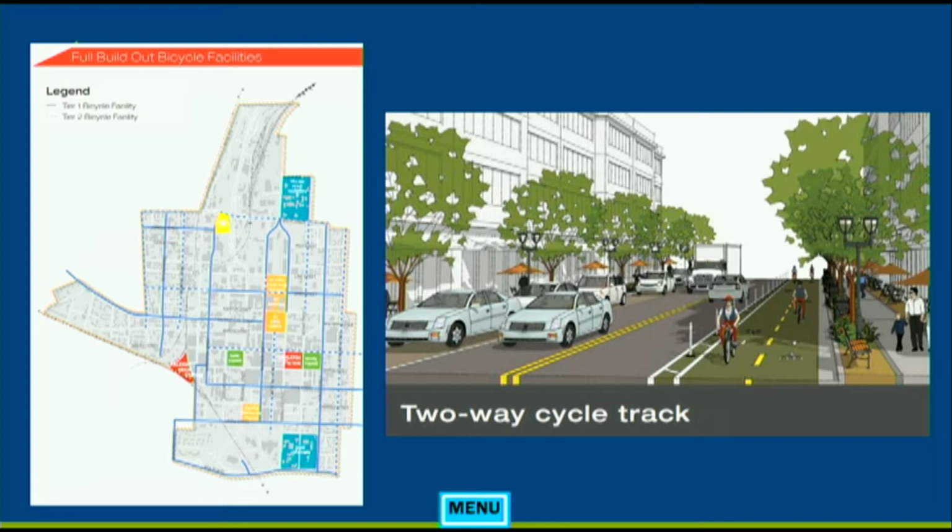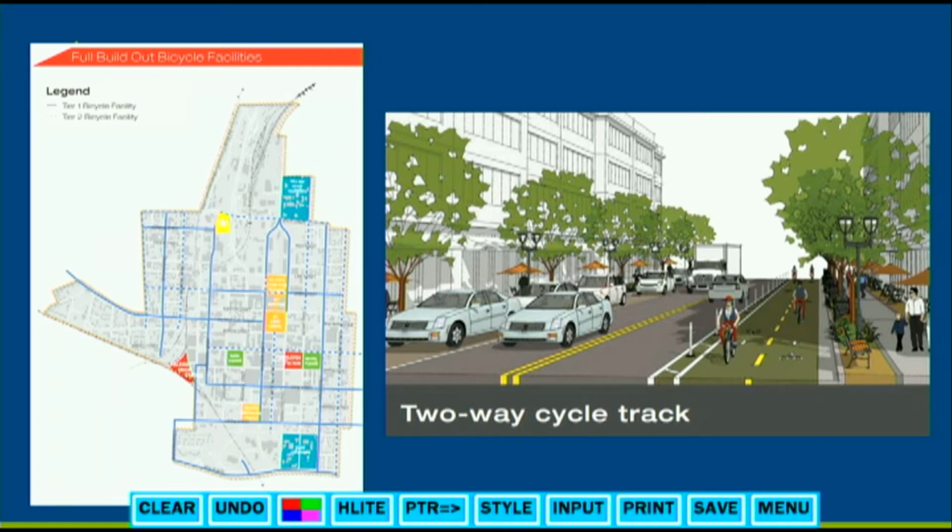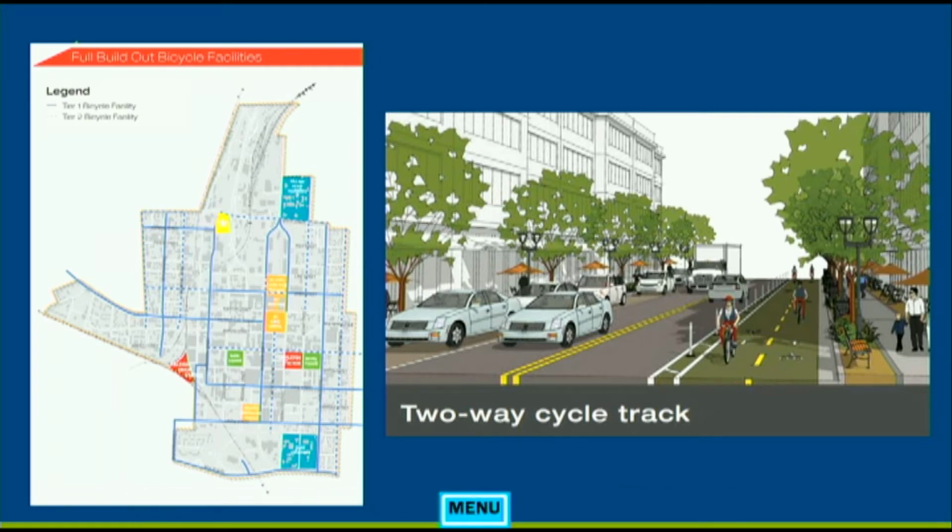Is that on West Street? This alignment shows it on Harrington. Yep, so West is just right over here. At some point, it has to get across to West, doesn't it? So this is the Capitol.